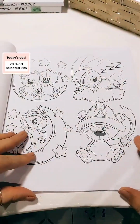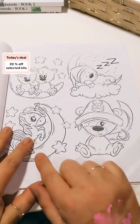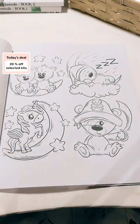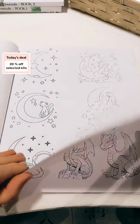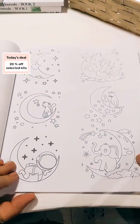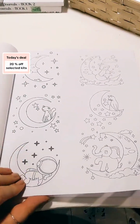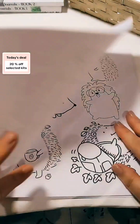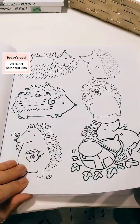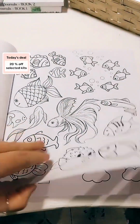I love them. They're so cute. This page I love as well. I can't actually wait to have a go at the unicorn because the inner child in me just would like to do that. And that's okay. I might be 47, but I still want to colour in a unicorn. Here we've got moons with cats and animals and things on. Dragons, everybody loves a dragon to colour in. We've got hedgehogs, we've got bunnies, we've got fish.